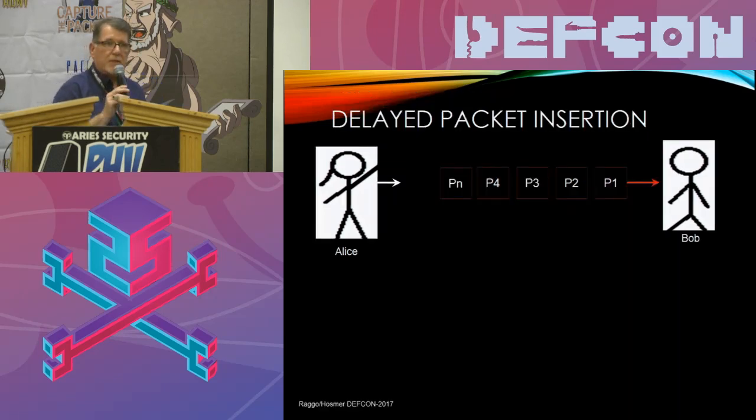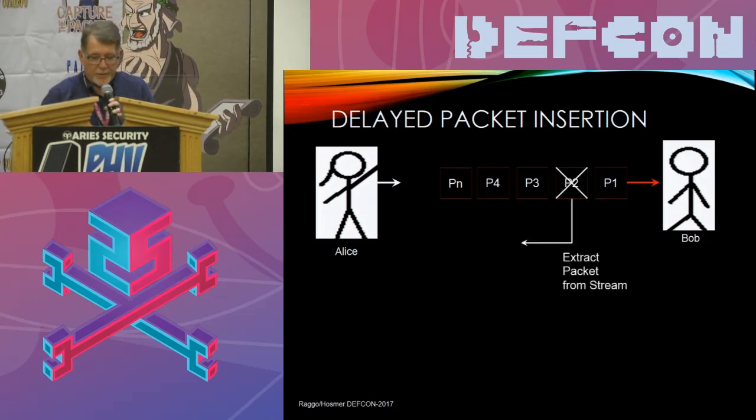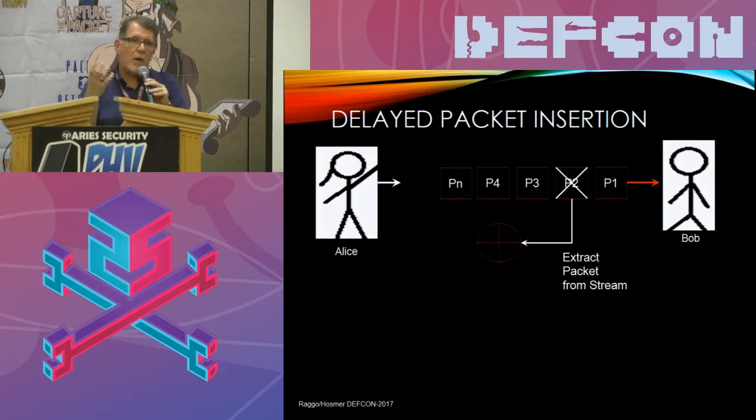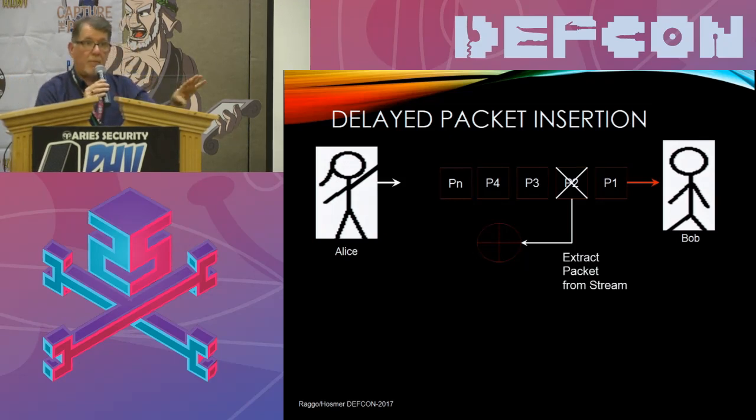So let's take a look at this in a little bit different way, assuming that I have control of both ends of this interface. I could extract a packet out. Instead of letting all the packets flow, I want to pull one out and just delay it. Remember, on the other end, these are going to come in a sequence and have to be reassembled.